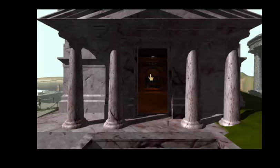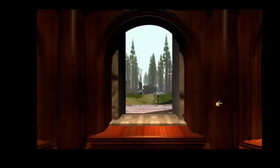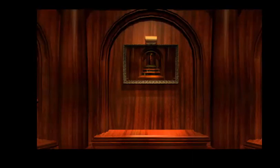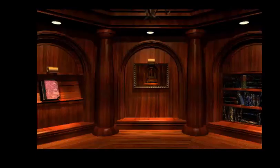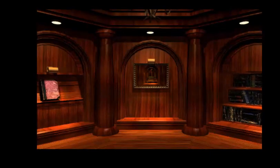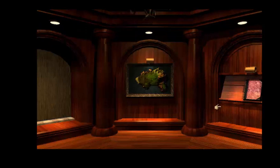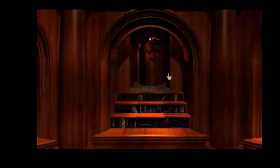So let's get all the keys for all this, for all the different segments or sections of this world. That will be today's goal in episode 3 of Myst. So we click this and turn the bookcase into a staircase. Now you see the door closed also, so we are safe.